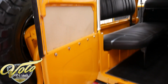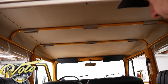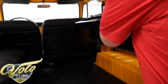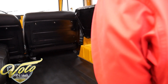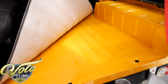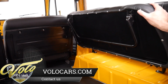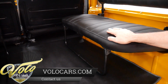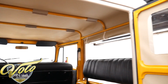Look up above, the framework, the canvas. Then you have these inward facing jump seats, all restored top to bottom. Every screw, it's all redone. Look what's underneath the mat. Look how clean the metal is. It's painted beautifully. This is a real nice mat, by the way, with bound edges. Beautiful inside here. Now let's go up to the front seat.